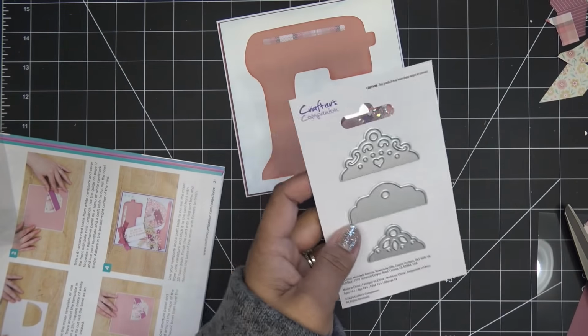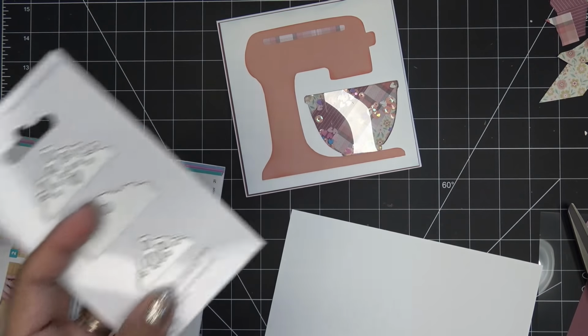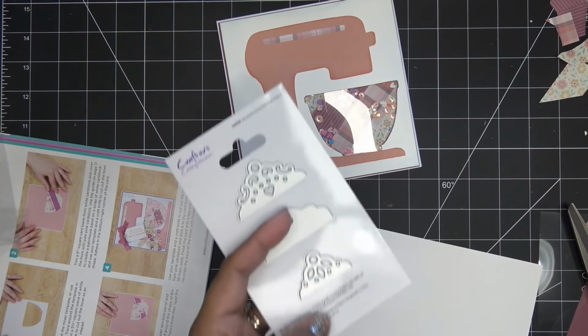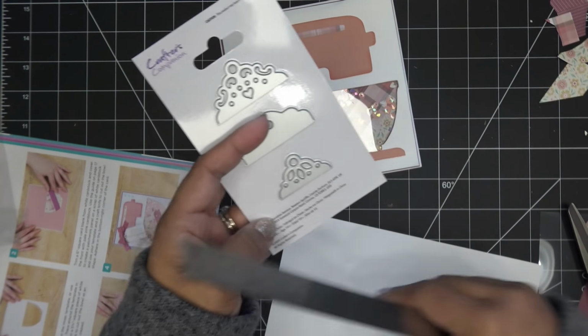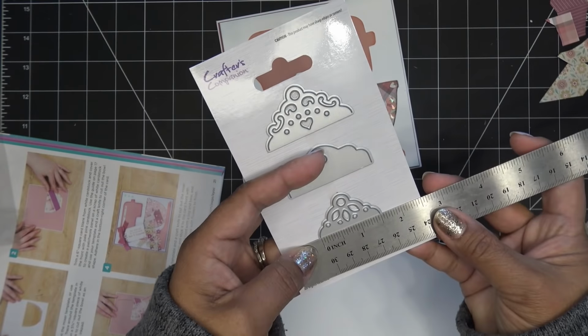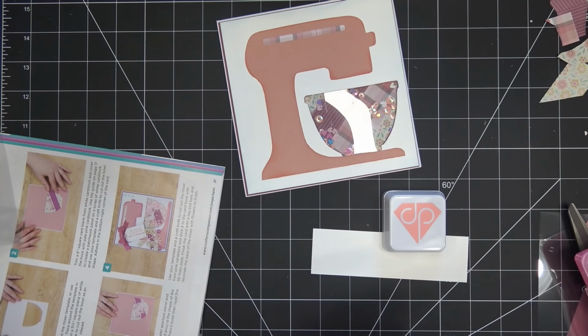Alright. Oh, I have a whole piece of paper right here. Do I have a smaller one? That's fine. Let's see how big this is. Now, of course, I've seen Sarah run things through like this. She'll run it through and then cut the die shape, but I'd rather cut it down and then cut this off of it. So it's 1.5 inches. So I'm going to cut a strip that's 1.5 inches and I'll be right back. We're going to bring back these sentiments I used earlier.